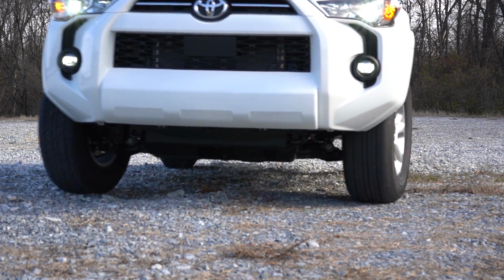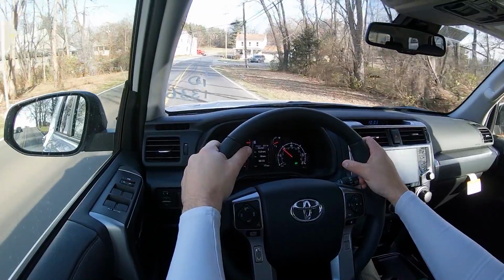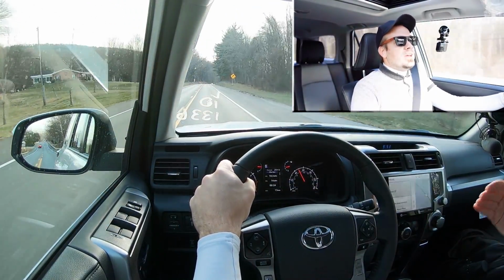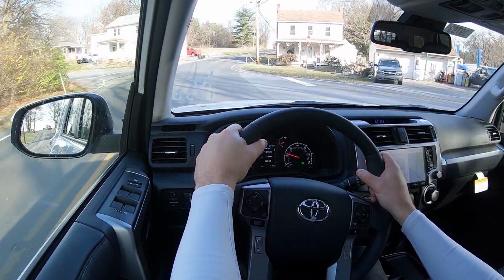Essentially, what that is, more or less, is an adaptive damping suspension. It monitors each shock absorber individually, not only adjusting to the road imperfections, giving you a smoother ride, but it's also going to tighten up that suspension during heavy cornering, giving you better handling as well. So really giving you the best of both worlds.